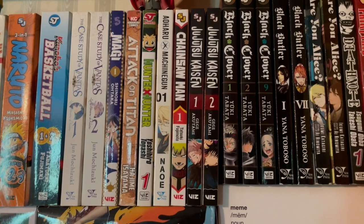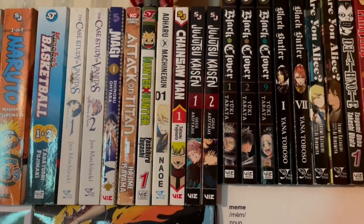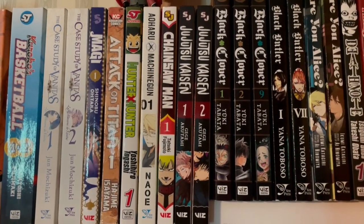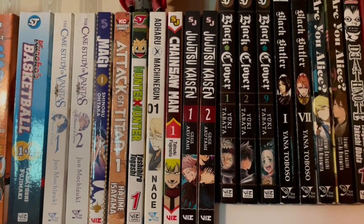We have Chainsaw Man Book 1. I only read Book 1 of Chainsaw Man, so I can't really say anything. I didn't particularly like the main character, but I understand him. He's a simple man. He has simple needs. But I'm probably going to read this later on, if I'm being honest. I only have book 1.